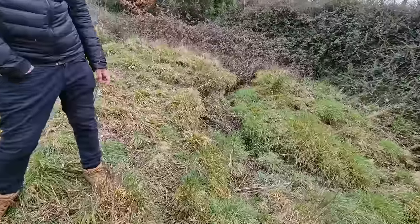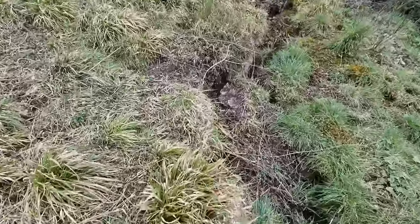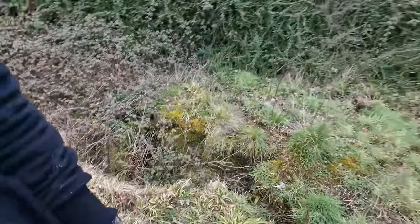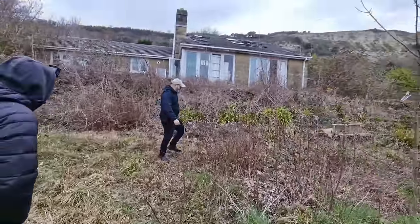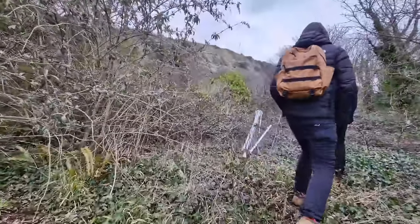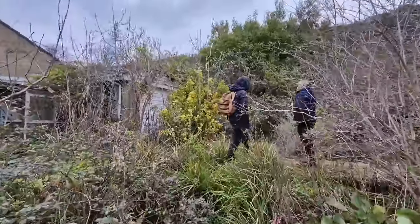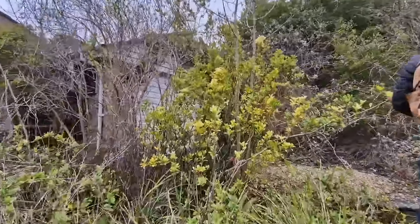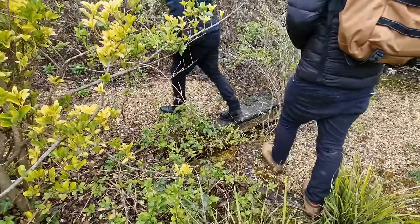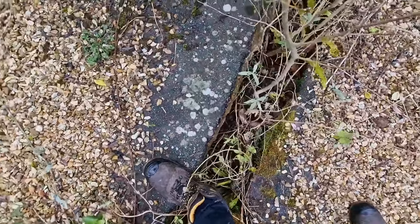Look at this. Where are the actual rocks coming up? That's a big drop down that way. That's a big drop here, Ed. Safety first. Look, this whole garden, it's just going, isn't it? Yeah, look at that crack down there. The pavement's just split in two.